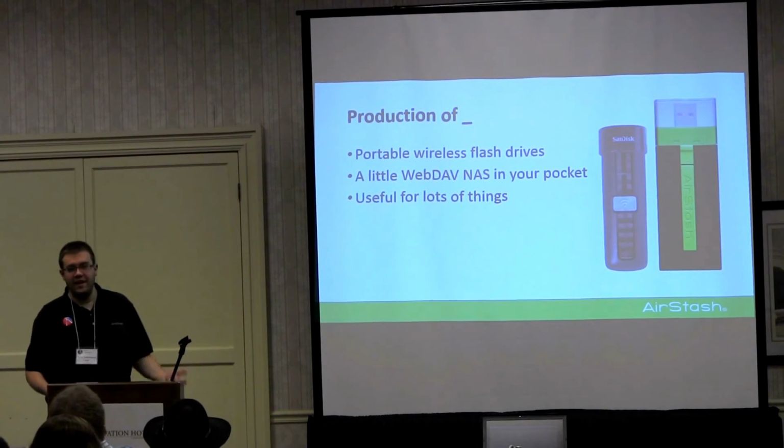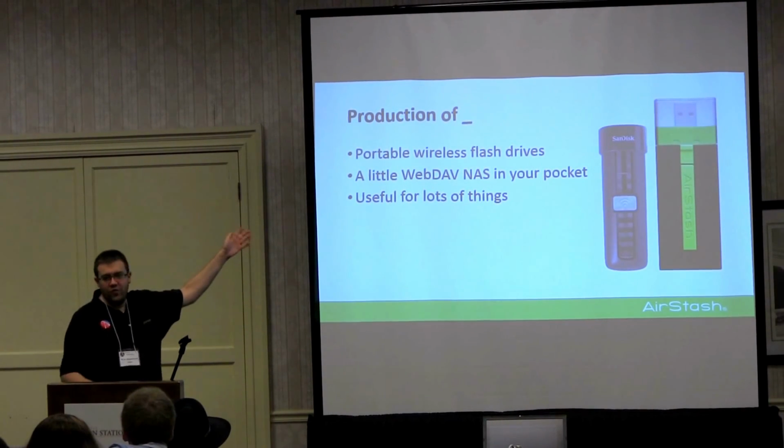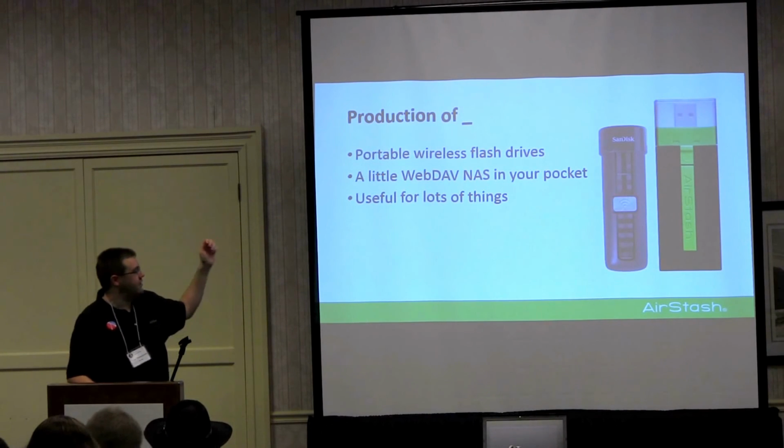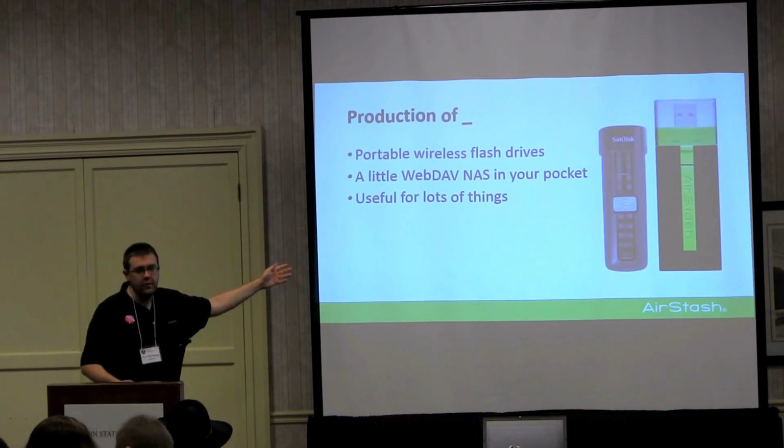So what is it that we're making here? We're making portable wireless flash drives. Now these things are very cool, but they're not the subject of the talk. They're basically little WebDAV-based network-attached storage devices that run in your pocket. They're useful for lots of things.